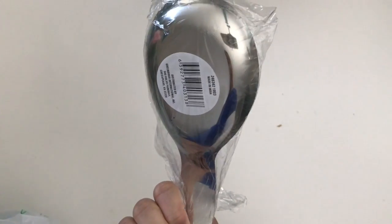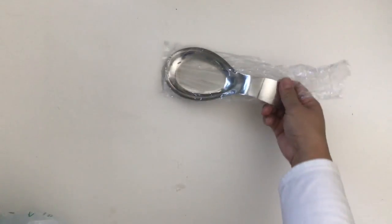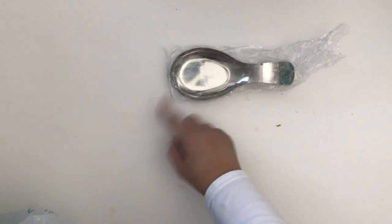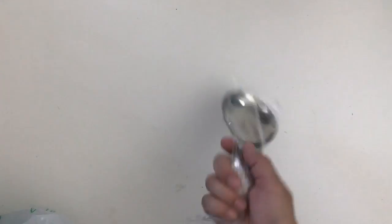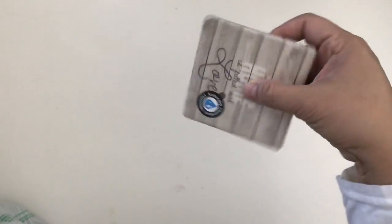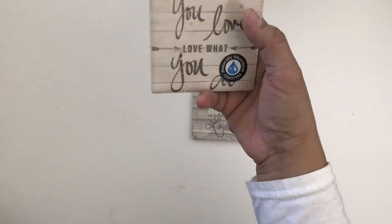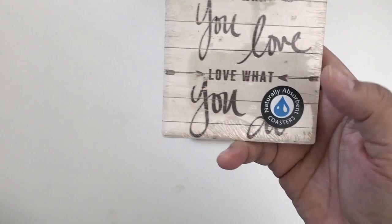And I've got this one as well. This is a spoon rest. I think it is not labeled that way, but this is where you're going to be able to rest your spoon while you're cooking and whatnot. So this is made of metal, so I bought one of these, and then I bought a couple of these coasters that are made of tiles, and it has a cork at the back so that you will not scratch your furniture or your tabletop. And it has some kind of farmhouse style in it, like shiplap or wooden panels on the backdrop. So this one says, do what you love, love what you do.